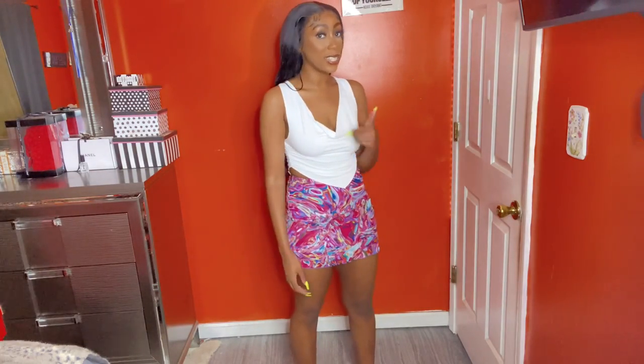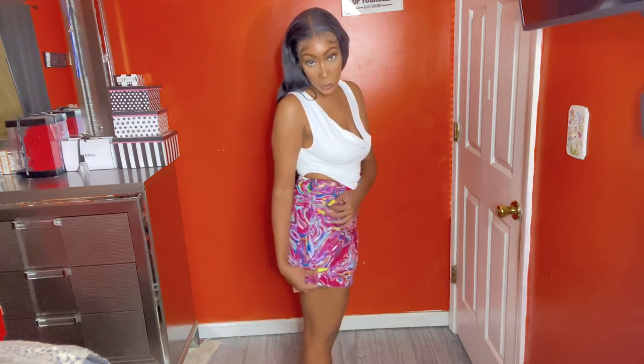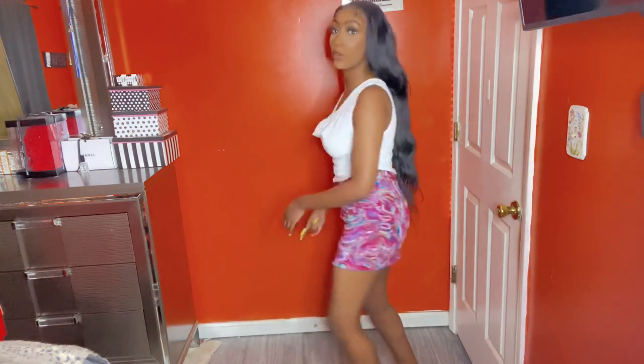Now this is a cute pink. I have to brighten it so you all can get the real effect of this. So it's mesh. There's the little material under the skirt. The sides are slightly ruched too, which I think is a cool effect, but basically every color you can imagine is in this skirt.